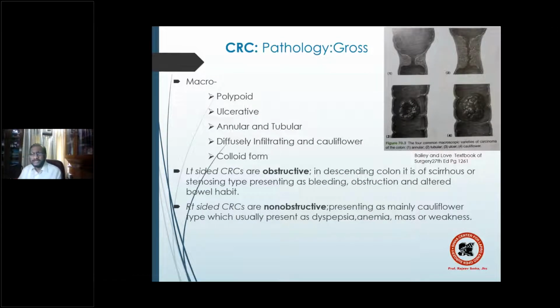Now, if you look at the gross pathology, it is basically either annular, tubular, ulcerative, or a cauliflower. But along with this, you should always remember that polyps can also be malignant, so it could also be a polypoidal malignancy. These four, everybody knows. They're the four common macroscopic types, not the only ones. So apart from these four common, the other is a polypoid malignancy, and you can have a diffuse infiltrating type, or you can have a colloid form, which is a heavy, bulky malignancy involving all layers without any ulceration to start with.